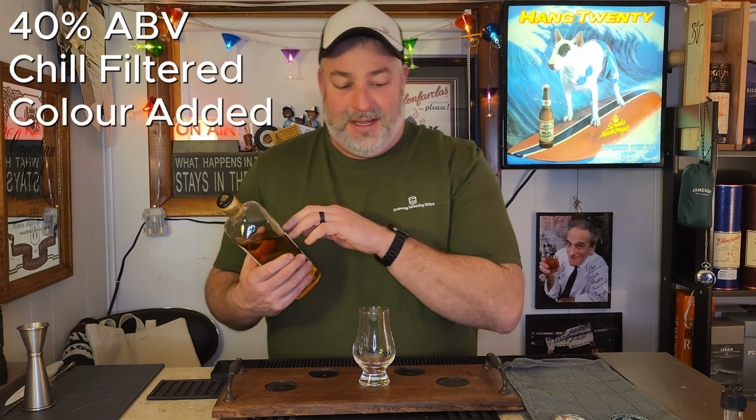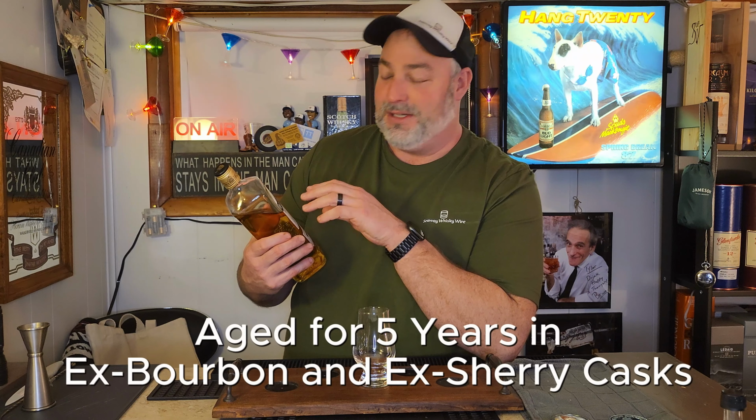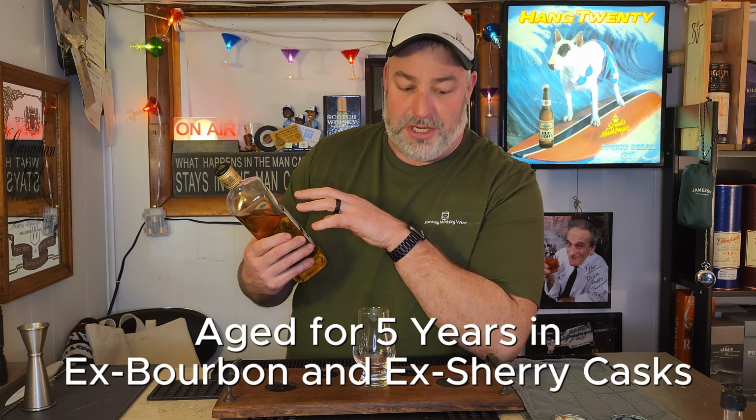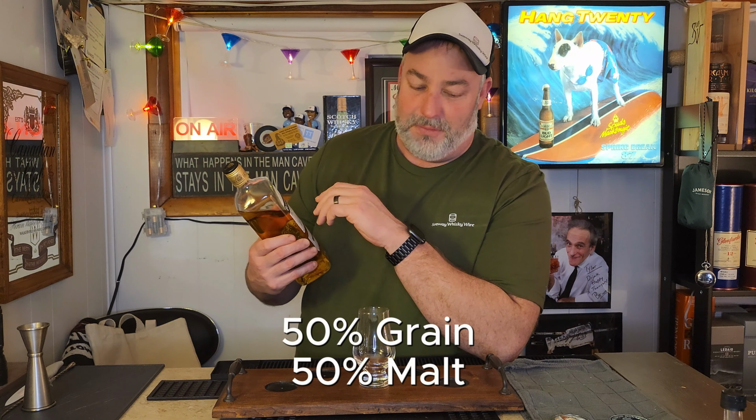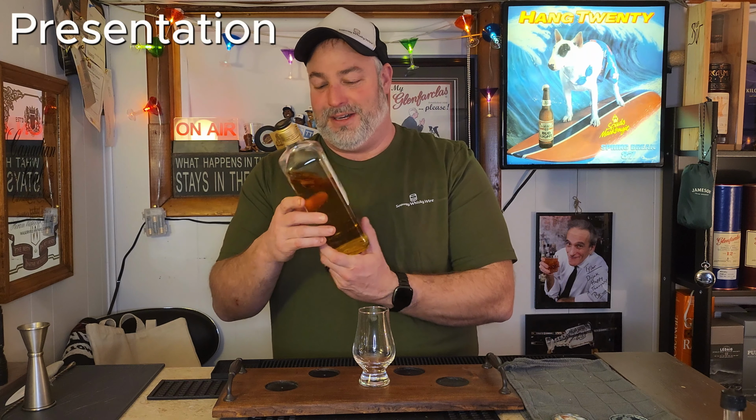It's chill filtered, and I imagine there's probably color added to it. The website states that it is aged for 5 years in bourbon and ex-sherry casks, and the makeup is about 50% grain whiskey and 50% malted barley. So we'll get into the presentation now after we've seen the overview.